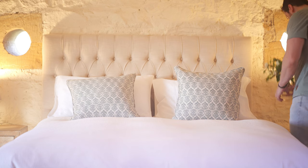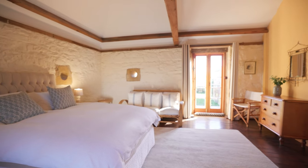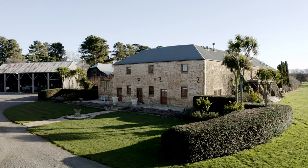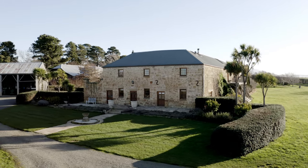It's actually well priced as well. So the property is $750 for the night. Even at that price point, there's an incredible amount of value. This is just an enormous property. You can have six people stay comfortably. $750 divided by six works out to be $125 per person per night.